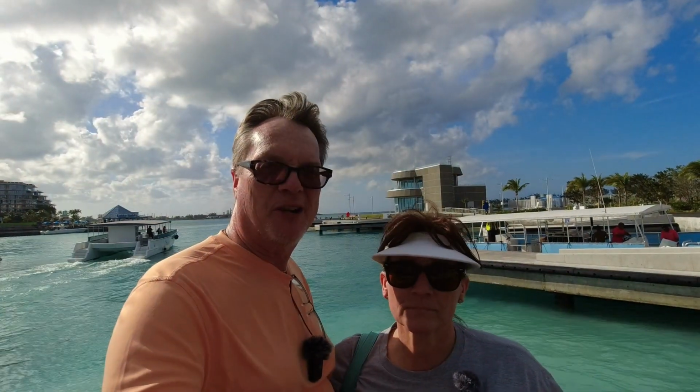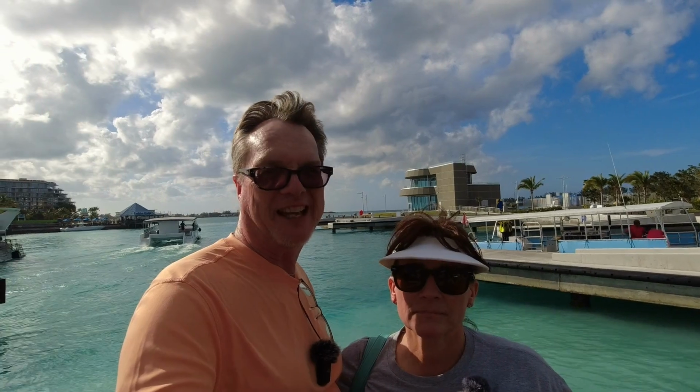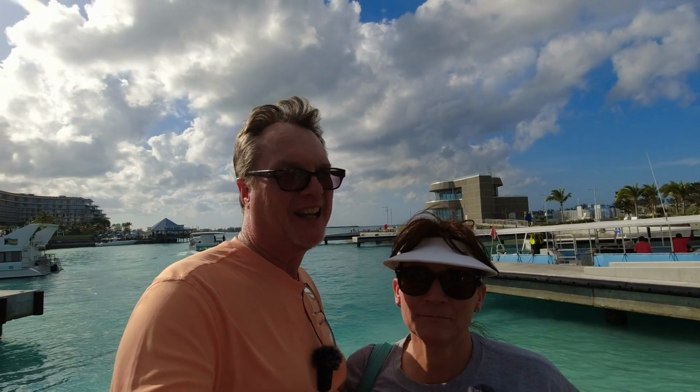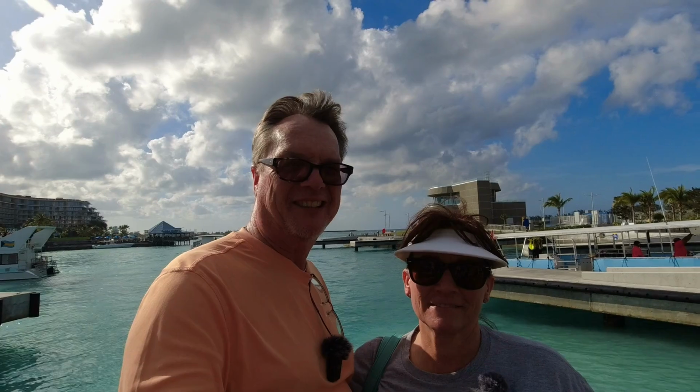Now Margaritaville, you're gonna spend about $120 for the day. Again, if you walk right next to it is Junkanoo Beach, which made this list. And you can go to Junkanoo Beach for free, right? Yes. So that's number 9, Margaritaville. If you just want a relaxing day and not crowded, that's the place to come.